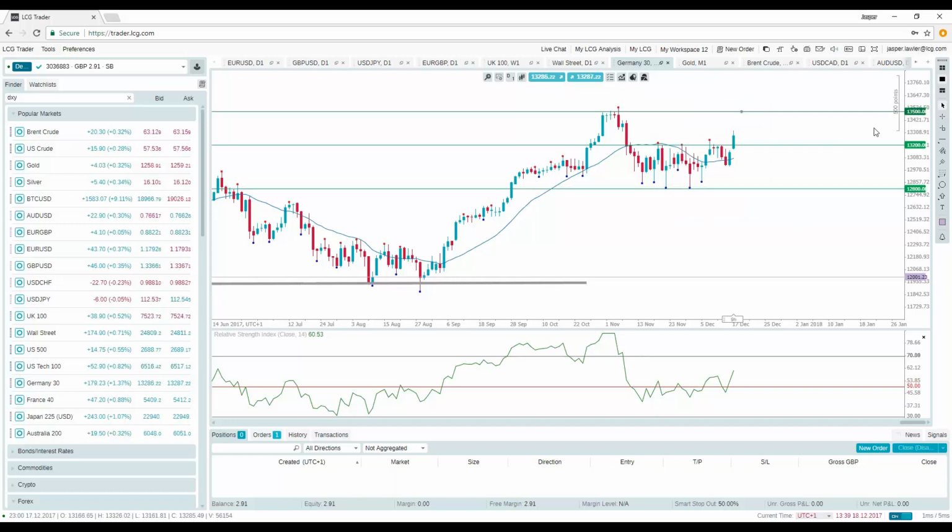So obviously potentially a pullback back to the 13,200 mark, but it looks like probably it's off and away at this point. So some sort of short-term pullback strategy in order to capture this move up to 13,500 might be worthwhile.